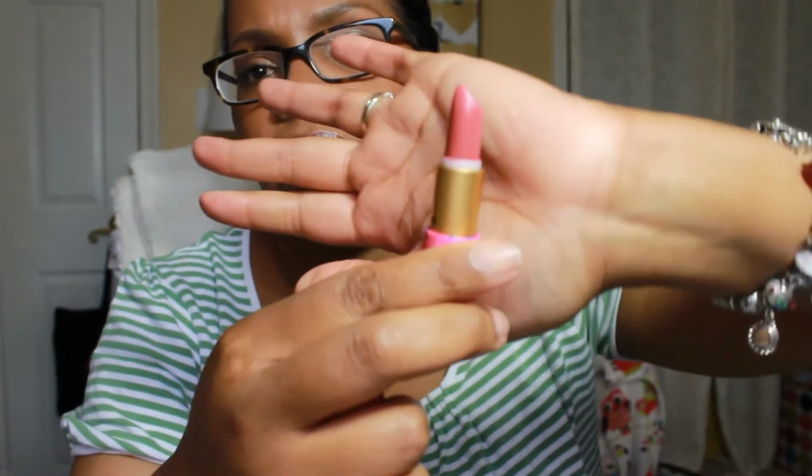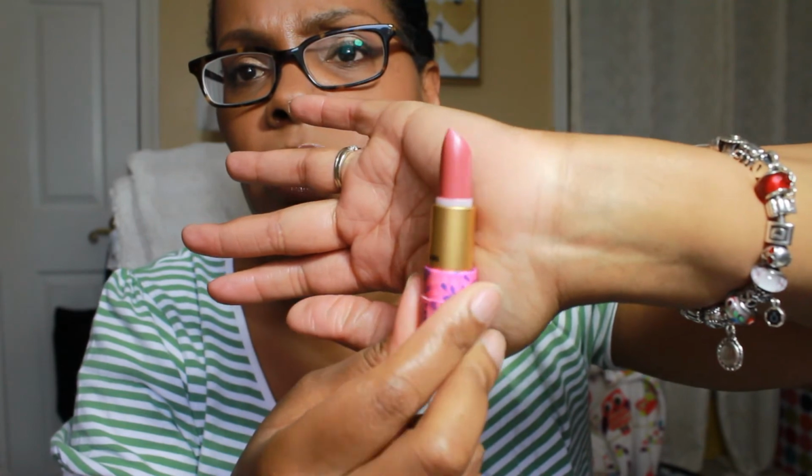And I have a Tarte. This is one of the Amazonian Clay Butter lipsticks in the color Roseberry. This one came from, I think, a holiday collection. I'm not sure. But the color Roseberry. I have three things from the Fruity Juicy or Juicy Fruity collection from MAC. And this is the Cream Sheen Glass in Cha Cha Cha.